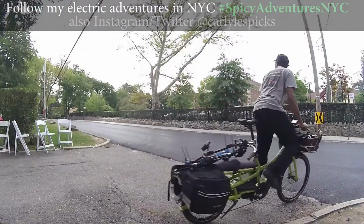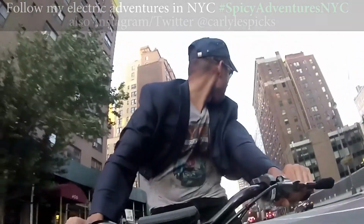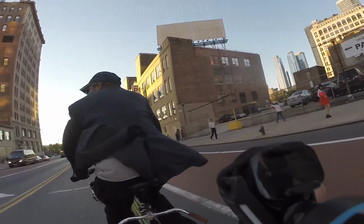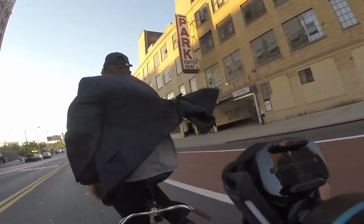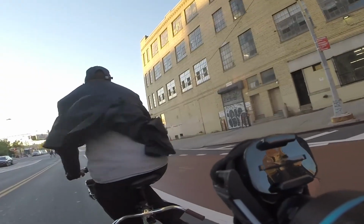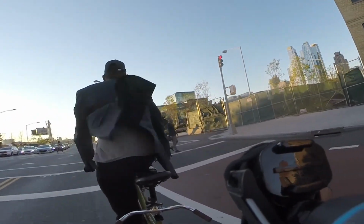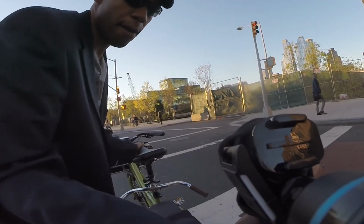is the low center of gravity in the back, giving you a very stable platform to carry your loads. And by the way, I'd like to mention that today is actually very, very windy. So without the power of the electric motor, this little commute of ours will be a completely different story. Absolutely completely different story. So you got the low step over. I can just simply step over right now and adjust my camera in the back here.